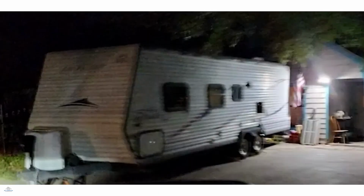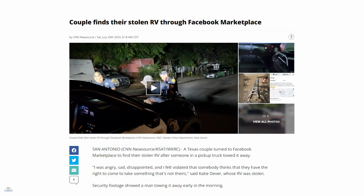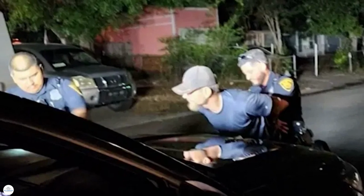About stolen RVs. This is a great story. A Texas couple had their RV stolen a while ago. And guess where they found it? They found it on sale on Facebook Marketplace. They actually went to the house where it was listed for sale. They contacted police and they got it back. So that's the bottom line of the story.